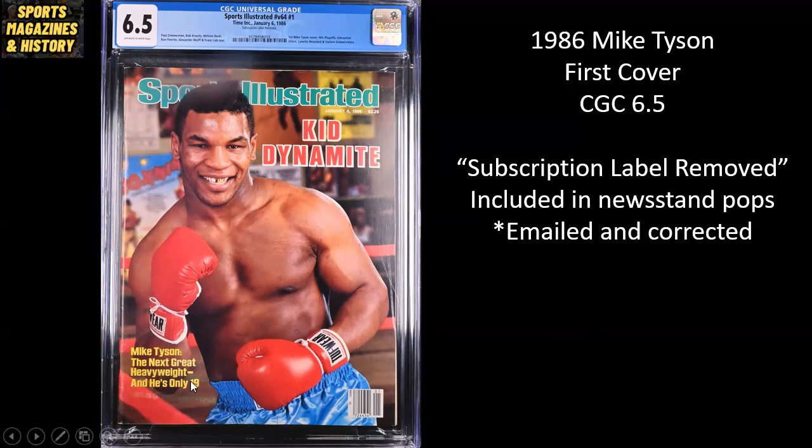So anyway, obvious subscription label removed, and they did not note it. Now, they did at least write here, subscription label removed. I should have said that on the last slide too. They will write subscription label removed right underneath the date in a smaller font, just to note that a label has been removed, but then they'll still typically put subscription edition right here. So it's like they did half the job. They noted it was removed.